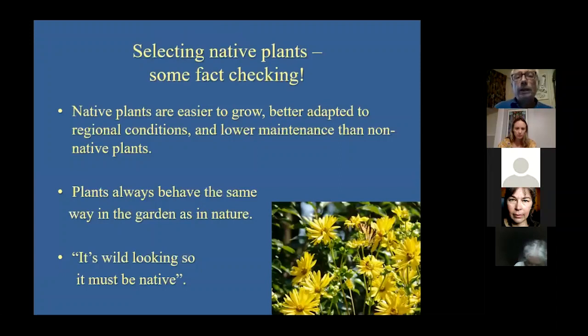Selecting native plants, one thing that I always try to put in my talks, because I'm always promoting native plants, and this is a little obvious for you guys, but I do want to raise it. As someone who's been advocating for the use of native plants all my life, I try to make sure that the conservation ethic that supports that use of native plants really gets installed in people. And there are a few things I found that get thrown around a bit loose. These are three points I do want to raise.